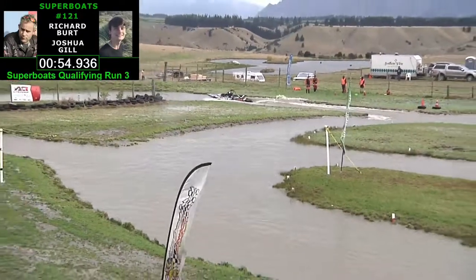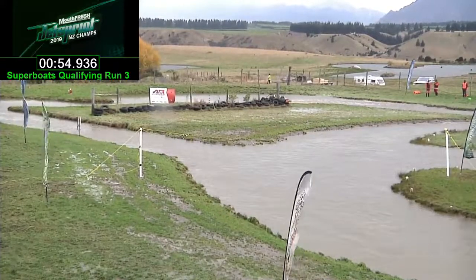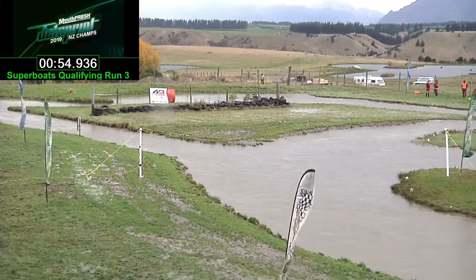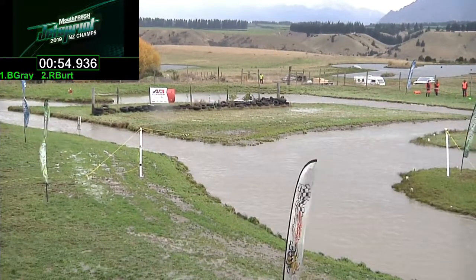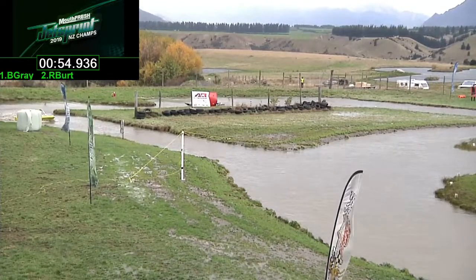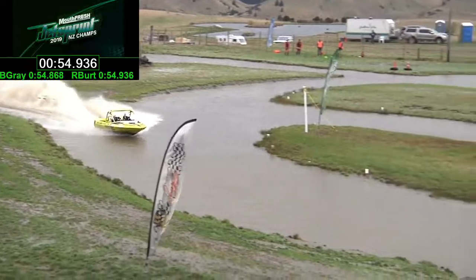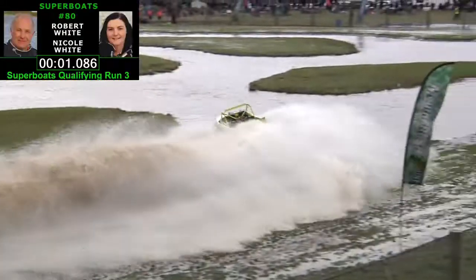So what we have in here in the commentary tower, ladies and gentlemen, just so that you understand the processes in the commentary box, is we have two rotational experts as well as a timing expert running all of the computer systems. Our timing guys up here just check out the rotation and make sure it's okay. And if they see an incorrect rotation, a hand is raised. There's Robert White and Nicole White.